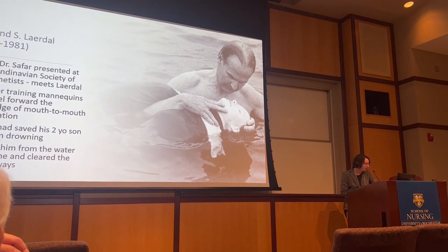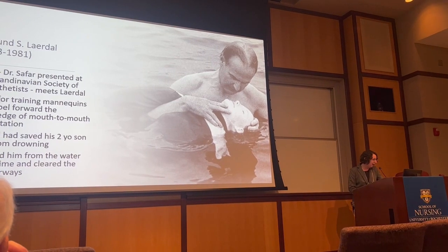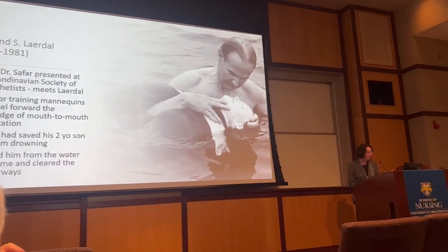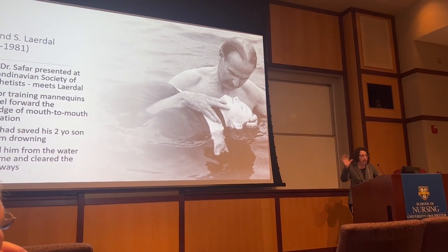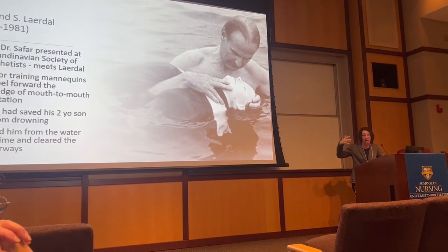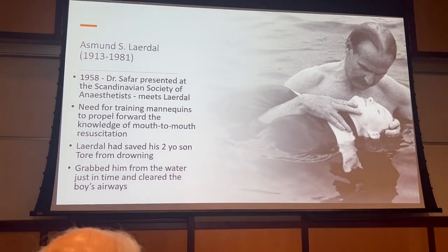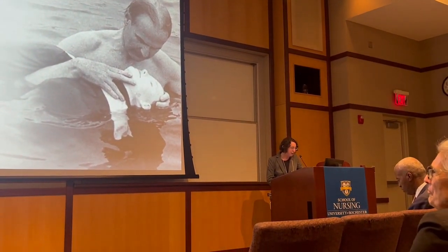So Laerdal was a toy maker, and a brilliant toy maker at that. At this meeting, Safar and Elam had already realized that you couldn't just grab random people and sedate them and paralyze them and teach CPR to the masses. It just takes too much time, amongst other issues. So he thought mannequins are probably the way to go for this.